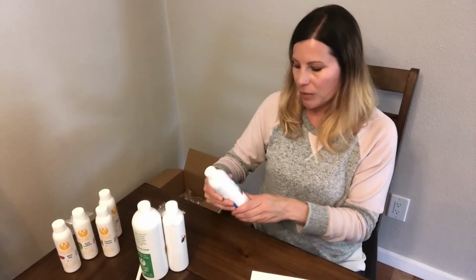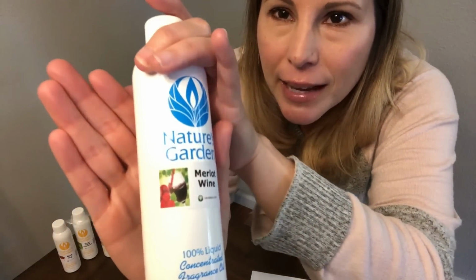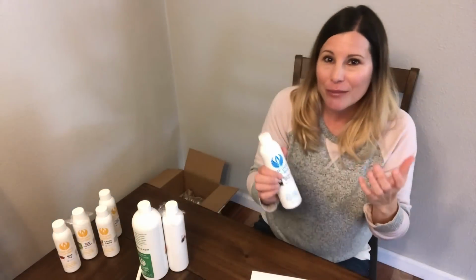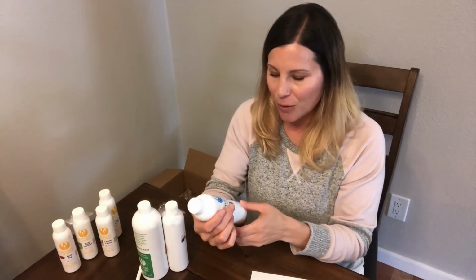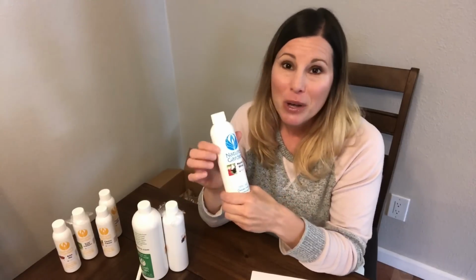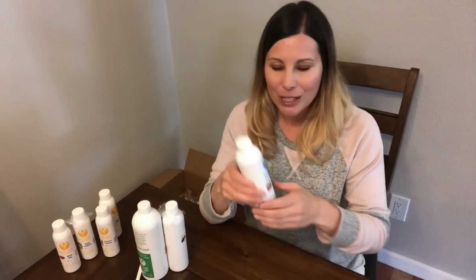Okay, the next one I'm gonna smell is Merlot Wine. Now, I really contemplated last time whether I was gonna use this one or the Lavender Martini, and I actually didn't smell this one, so I decided, well, I'll be making the soap with the Lavender Martini, and that's when we did the champagne soap last time. Because I really wanted to do a red wine soap, and I thought, oh, how perfect, we'll use Merlot Wine. But I actually haven't smelled it yet, so let's give it a smell.